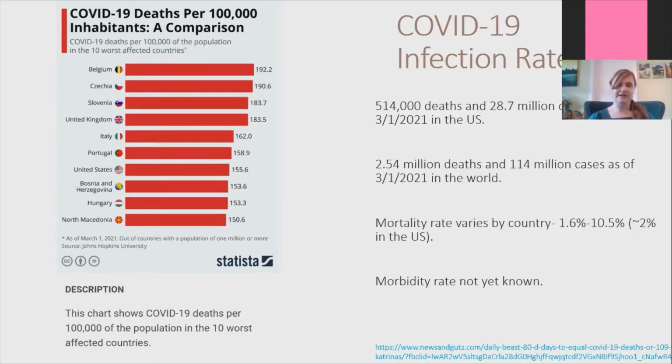I did the infographic, and that is as of yesterday, and these are the amount of COVID-19 deaths per 100,000 people in the worst affected countries. So the US, 156 people for every 100,000 have passed away from COVID-19.